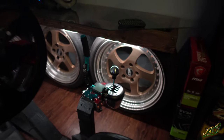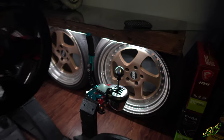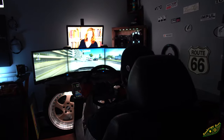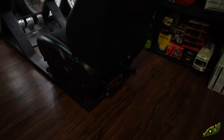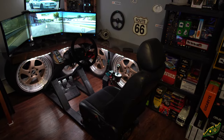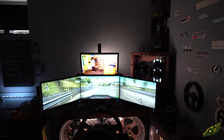I've got a SUSE USB handbrake along with a Thrustmaster TH8A shifter. And the seat is also from my IS300, and the reason why I kept it is because it's electronic. So if you look right down there, it's actually connected to a PC power supply, so it can be electronically adjusted for someone that's 5 or someone that's 20.